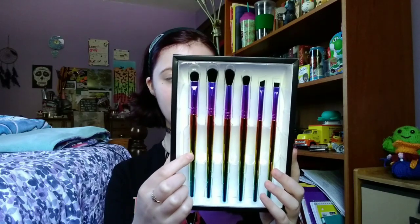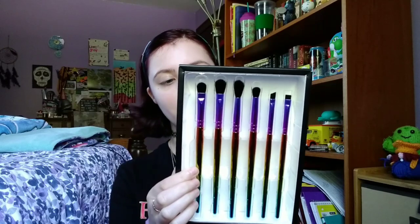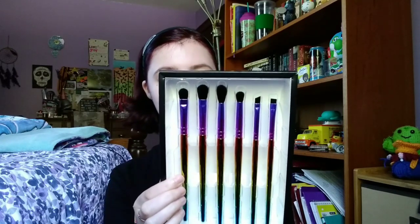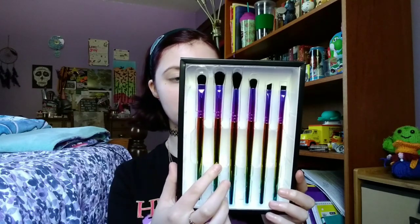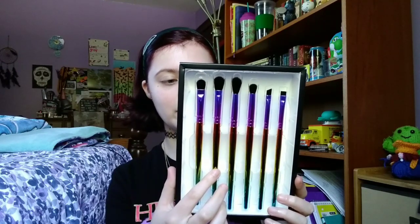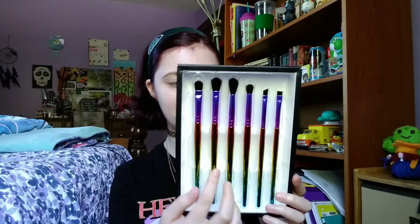So J1, she says, I love to use this brush to pack on color all over the lid to create intensity, as well as using it with cream products to create a cut crease. J2, this brush is fantastic for multitasking. It is tapered enough to blend deep shades into the crease, but it can also be used to swipe one color all over the lid and have it blend beautifully into the crease.